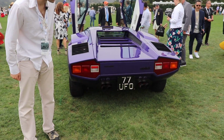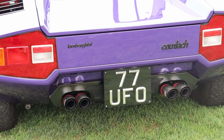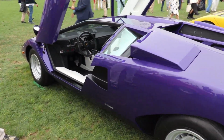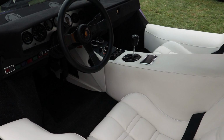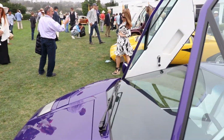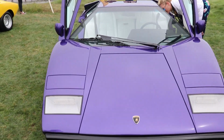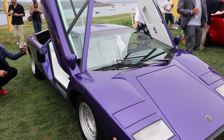I love the license plate, 77 UFO, because really this looks like something out of this world. And especially in the 70s, can you imagine driving this thing in the mid to late 70s? This thing is completely different from anything you'd ever see. This white interior, so clean. Just fitting for the era, that really bright white interior. This is again one of the 70s models from 1977, and of course there's a few different hues to it, but the main design language of it is the same throughout its history.